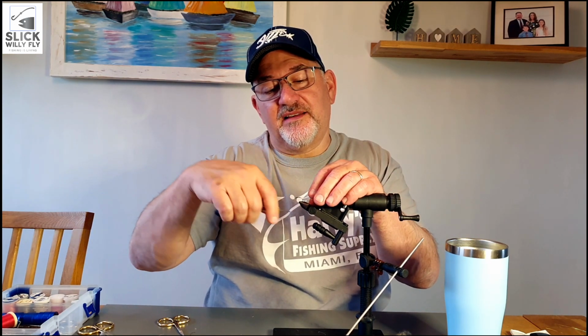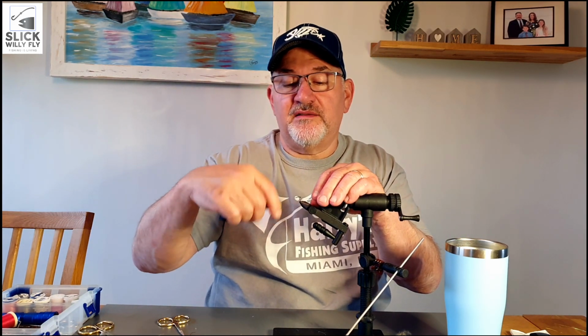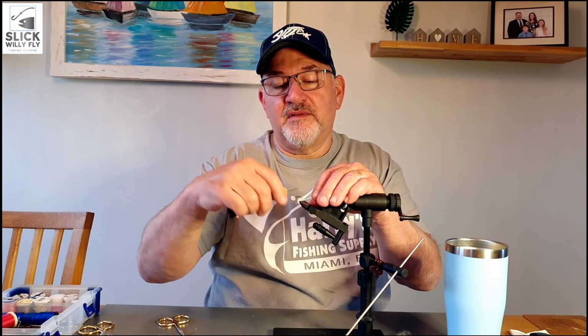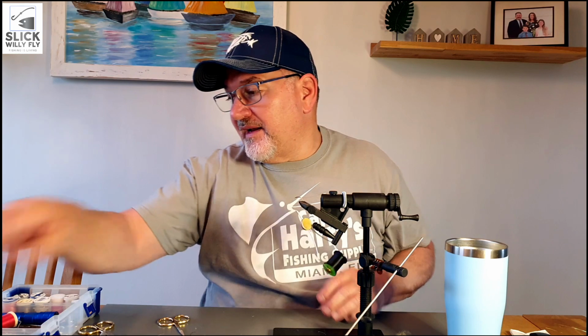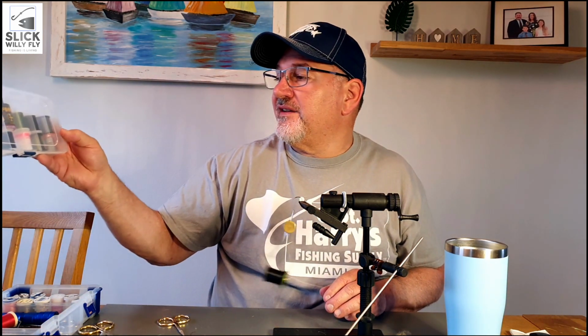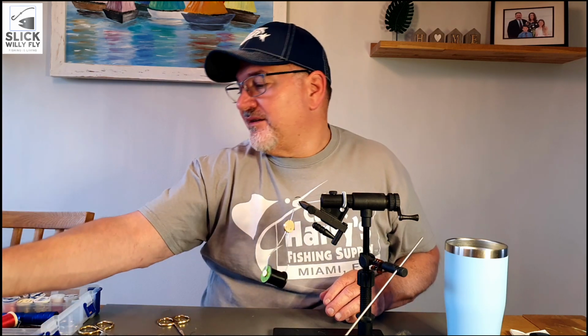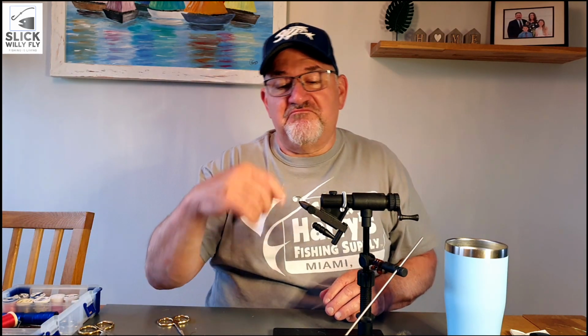Now I actually like this little curved hook. I like that my caddis fly isn't so straight. I'm using black thread, but any thread will work. I have so many colors. I have olives and browns and gray. I have a ton of different thread, but I don't know, I like this black thread for this fly.